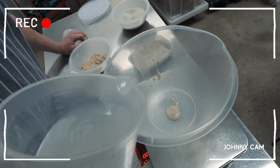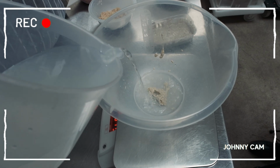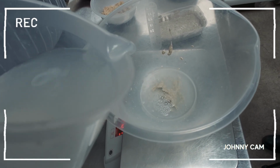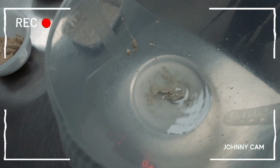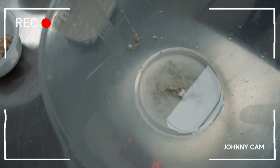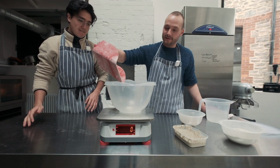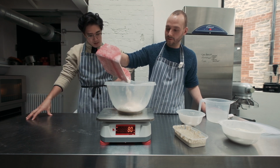So this is 60% hydration, this leaven. So then I've got 96 of water. That's all you need. How many loaves would this make? It's enough for four 800-gram loaves. Then 166 grams, so just under double the amount of water.